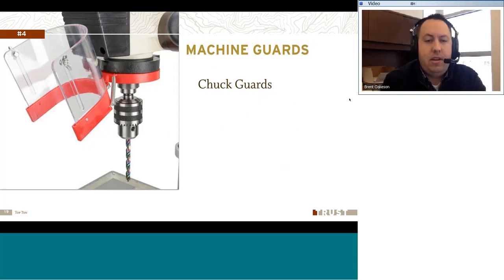One of the newer things that OSHA is looking at is these chuck guards, and these go on the drill presses. You can see there's this little clear protective barrier that will fold down as you put your material under. You can fold that down, and it really protects the point of operation so that you don't get caught up in it and don't get tangled in it as it's rotating.